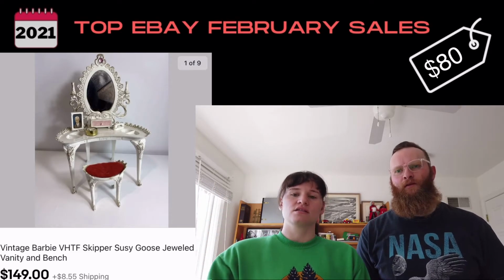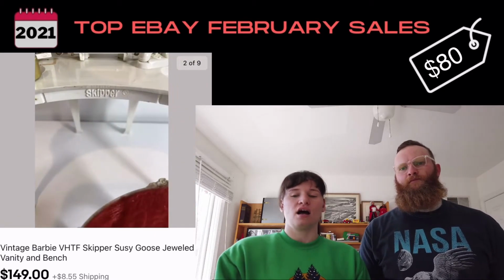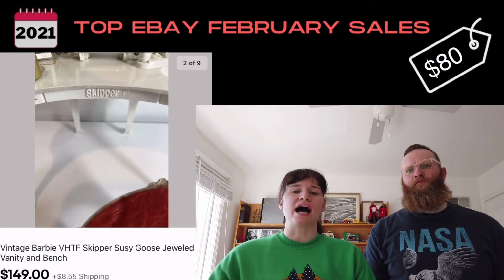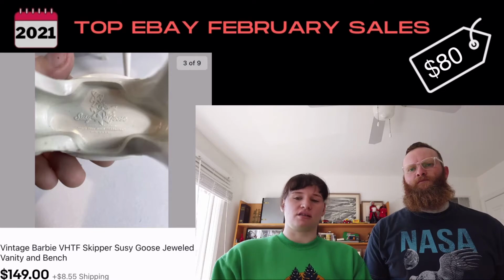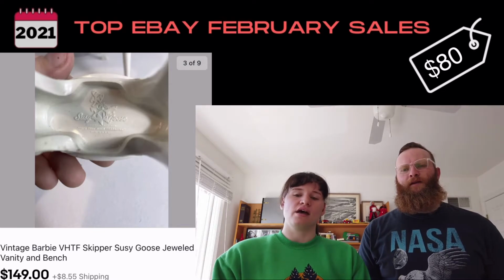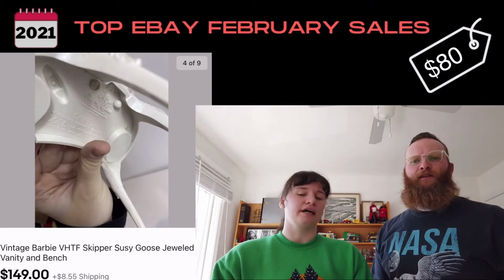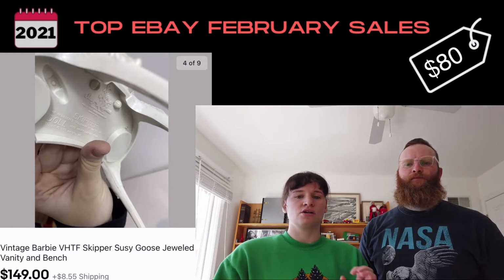This is a Barbie Susie Goose vanity set I got. I didn't pay $80 for just that. I paid $80 for an entire haul of Barbie stuff, and I made my money back just on this little piece. I sold it for $149, because it is rare. It's from the 60s, I think. So it's vintage. Collectors will display it. And there were zero listed on eBay.